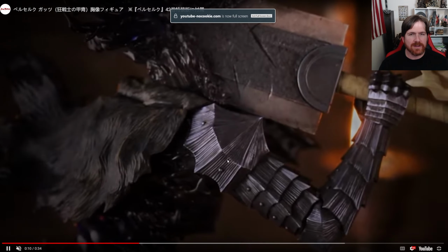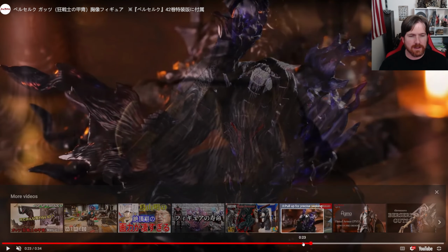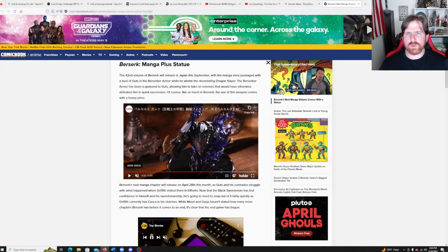Yeah, like right there. Put that on a still frame. Pause that for you. There. So it almost looks like either there's some kind of lighted base to it, or you can see through it and the light shines through it. It turns all nice purple and flaming, which looks freaking awesome.